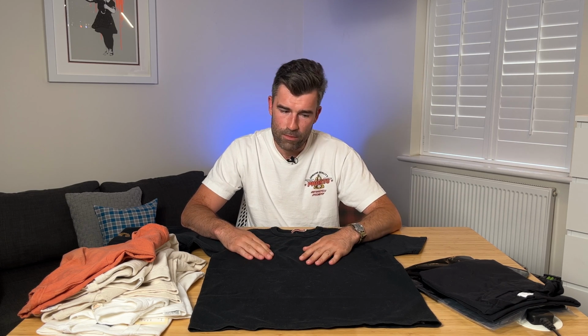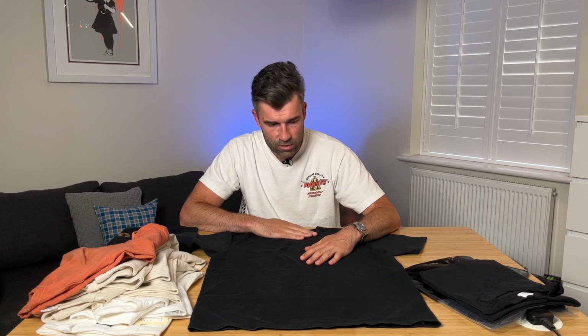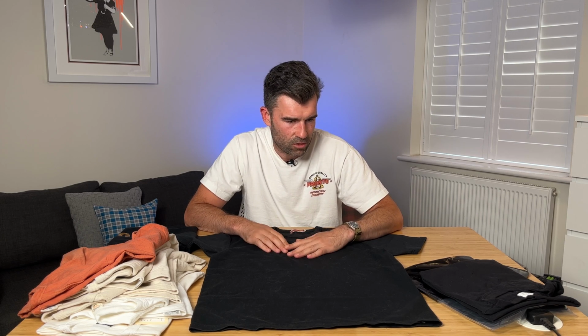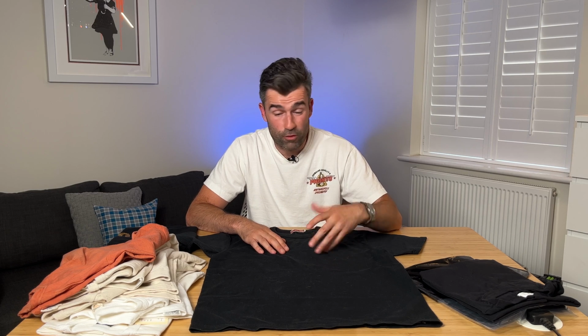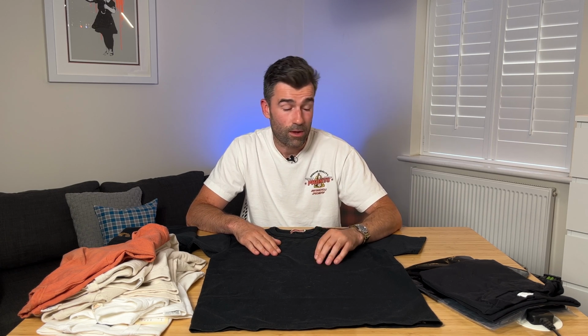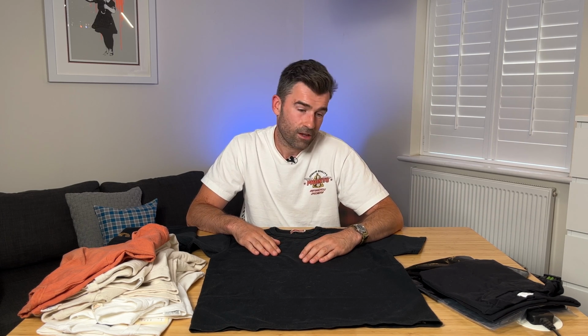It's the same as all the others. It's got the triple needle construction. It's got a slightly slubby texture to it. You can't go wrong. I think if you want a fitted black t-shirt or fitted t-shirt, Strike Gold, price-wise, pretty good. Can't go wrong with it.